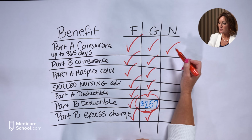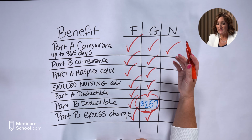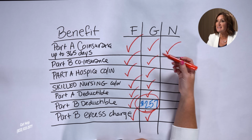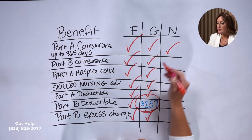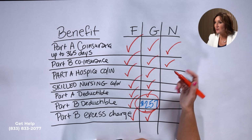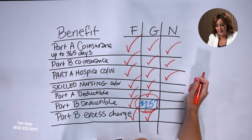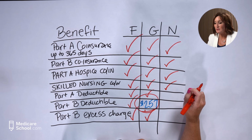Let's compare that to the F and the G. First of all, that Part A coinsurance is going to be covered. It's going to give you up to 365 days after the Medicare benefit has expired. Part B coinsurance, it's got you covered. Part A hospice coinsurance or copays, also covered. Skilled nursing facility, you leave that hospital, you have to go recover in a skilled nursing facility. The N plan covers that.